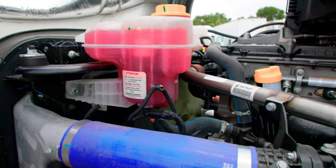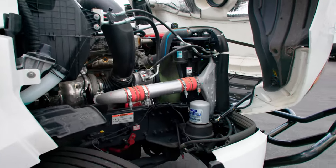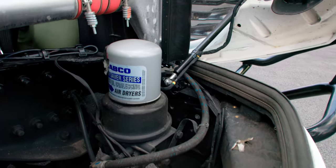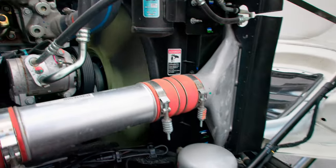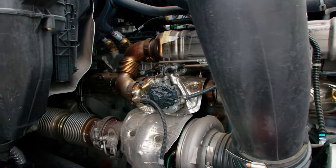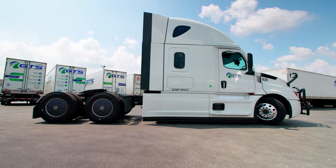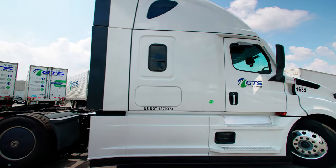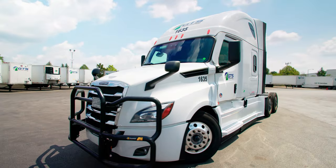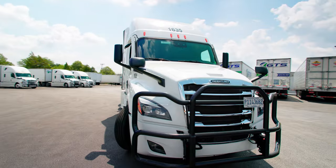At GTS Transportation, we're committed to providing our drivers with the best equipment available. When you join our team, you can expect to get behind the wheel of the latest trucks, such as the 2024 Freightliner Cascadia. We believe that by offering state-of-the-art vehicles, our drivers can excel in their careers and deliver exceptional service. So, if you're a professional driver looking for a company that always offers the latest trucks, GTS Transportation is the place for you. Experience the power, performance, and reliability of the 2024 Cascadia as part of our team.